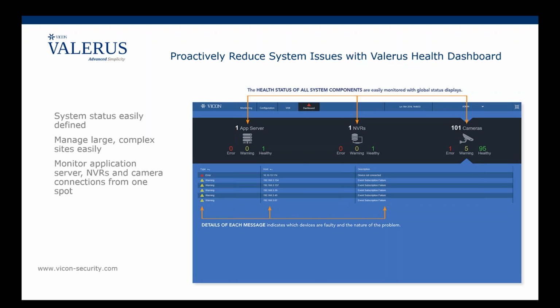Now, in the future, you'll be able to proactively schedule maintenance and service. We'll have a multi-system window that will provide the installer the opportunity to monitor multiple customers if that's how you want to do it as a value-add service.